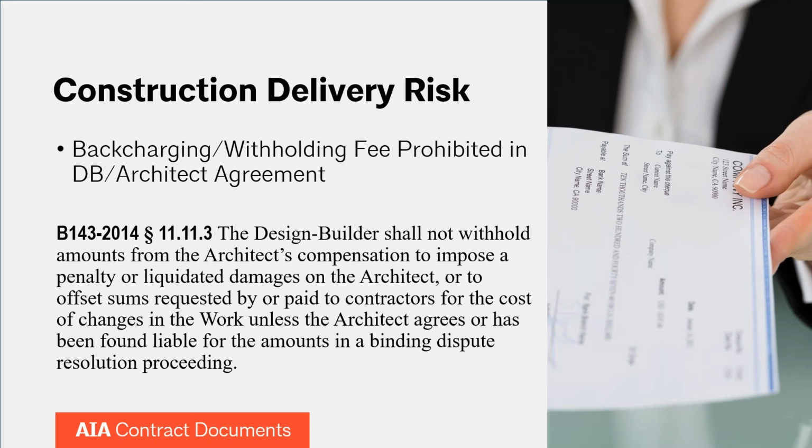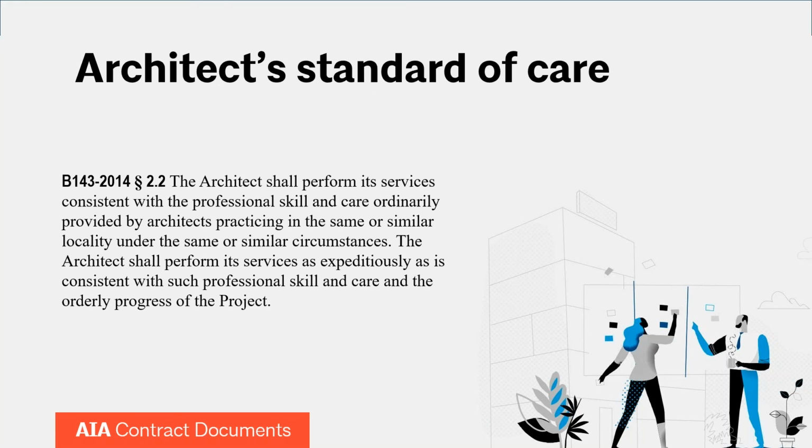And for similar reasons, if you go to the next slide, the B143 also preserves the architect's standard of care. But as Jimmy pointed out, this statement, I think, is identical to the B101 standard of care statement that Jimmy had on his slide on this topic. But as he noted, the limitations on its availability are more practical than they are legal. If you think about when you determine if errors or omissions have occurred, typically it's after the design is complete. But it's an ongoing design process in design build when these issues are coming up. So it's hard to imagine an actual error or omission determination having been made.